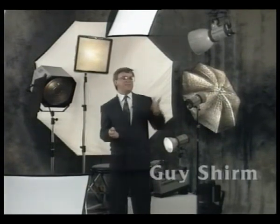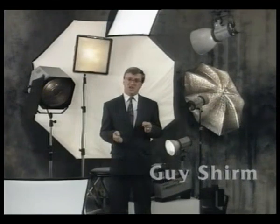Light. Without light, there would be no photography. It's the light and the shade that creates the shape and the form, which allows the photographer to capture on film the perfect image.